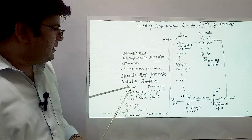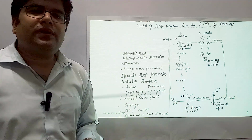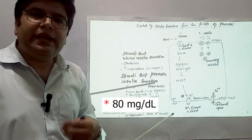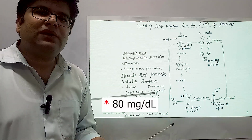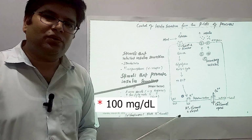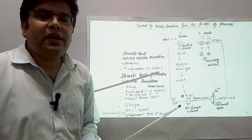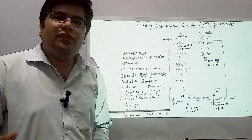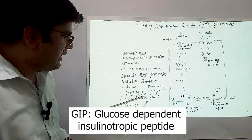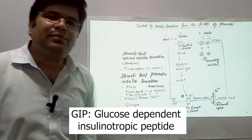So just to summarize, blood glucose level is the most potent stimulus to increase release of insulin. And insulin secretion starts when blood glucose level becomes more than 80 milligrams per deciliter. And when this blood glucose level becomes more than 100 milligrams per deciliter, then the secretion of insulin is directly proportional to the blood glucose level. And the oral load of glucose will have more effect in the release of insulin as compared to a similar quantity of intravenous glucose. And the most important potentiating hormone in this case is GIP, which is glucose dependent insulinotropic peptide or gastric inhibitory peptide.